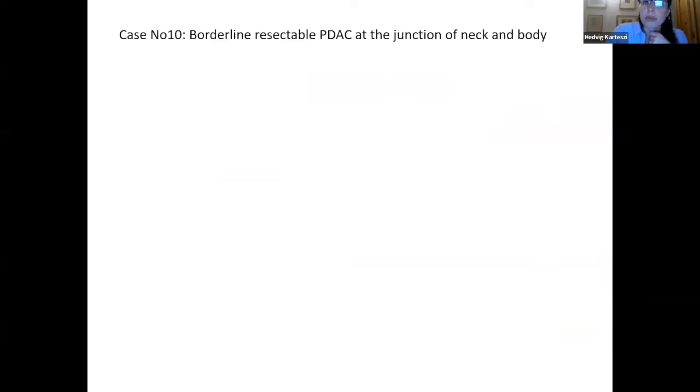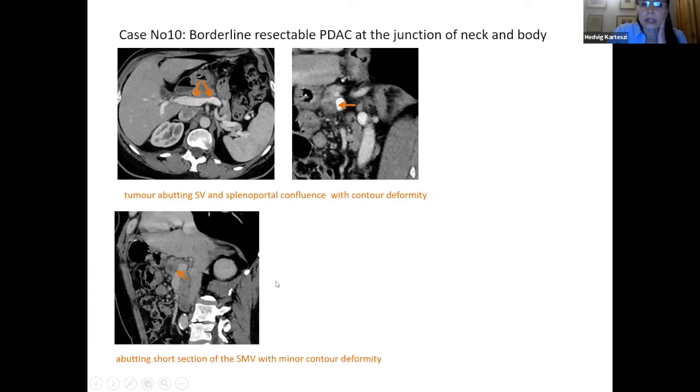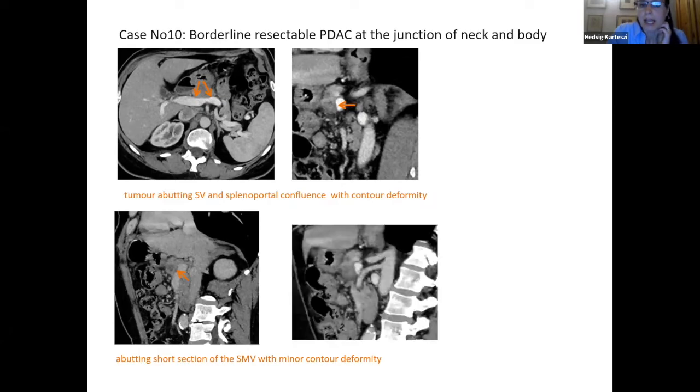Okay, the diagnosis of borderline resectability can be even more challenging. So let me show you a potential borderline resectable pancreatic cancer at the junction of the neck and body. Again, this is one of those slightly suboptimal scans, but I think we can still make this diagnosis confidently. The tumor is in contact with the splenoportal confluence and splenic vein over approximately 2 centimeters with contour deformity. We can also demonstrate the same contour deformity over a short section of the SMV. And despite the suboptimal quality of the scan, a clear fat plane can be demonstrated with the SMA.